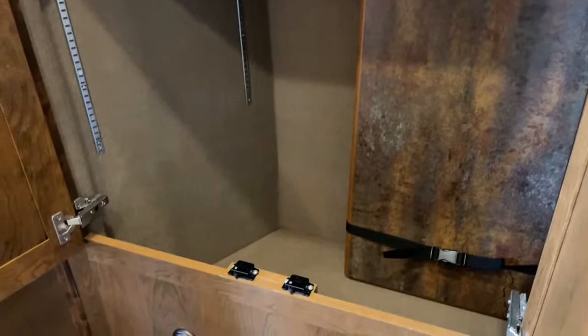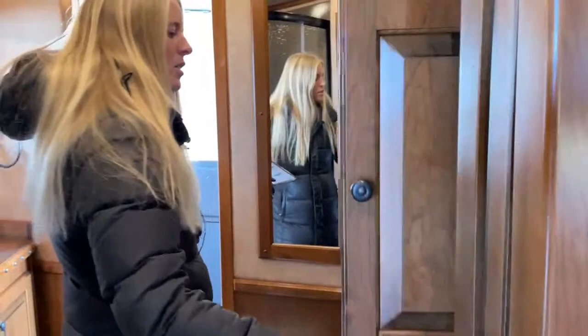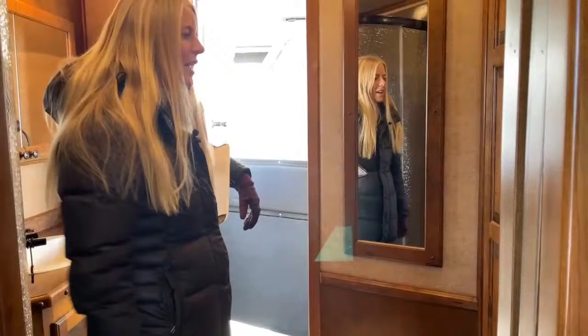so it's similar to those collapsible tables you can get at a lot of home stores. You have two legs, they're really stable, you can move it around. If you're barbecuing outside, you can bring that outside with you, but it tucks up nice and small, so if you're not using it, you can just get it out of the way and not have to worry about it.